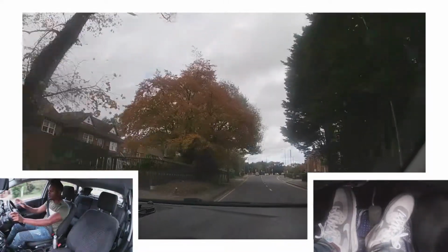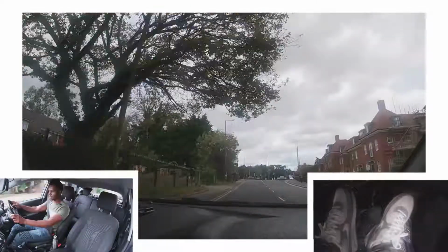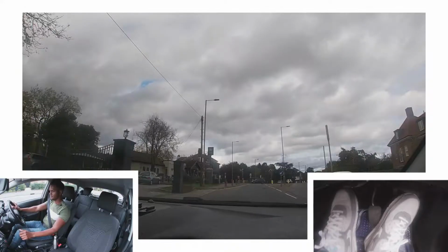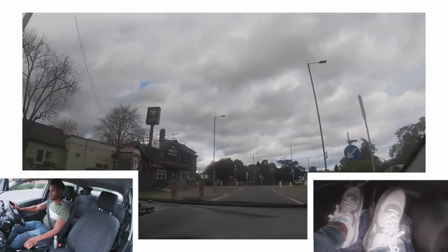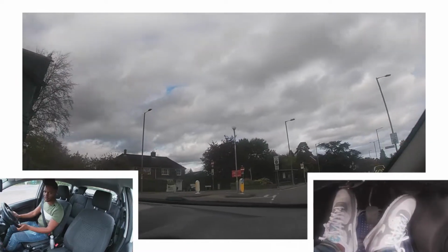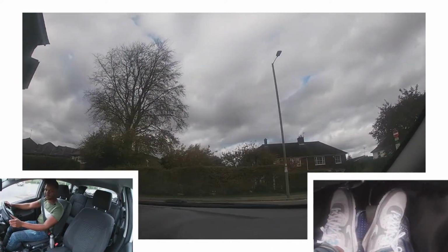So sometimes you see that it's a national speed, but you don't really want to be going that fast, so we're going to take the next left. Check my mirrors, gear down to 2. Let's go around nice and slowly.